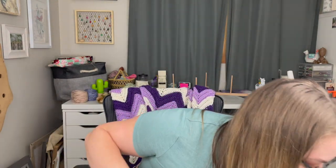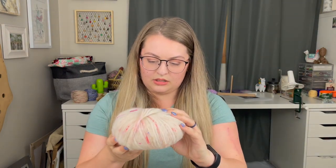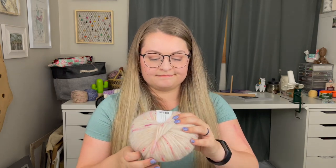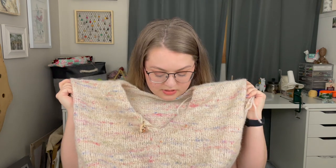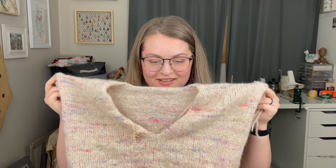I purchased, I think, 6 skeins or little balls of this yarn for it, and I should have plenty. How much is in here? 50 grams, 191 yards. So I should have plenty to finish it. Obviously, I've only used 2 so far, and I'm maybe a quarter of the way through my next 2. So, super, super cute, and enjoying working on it a lot.